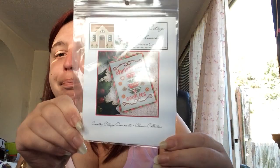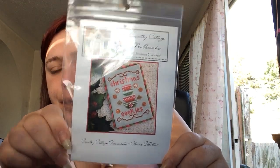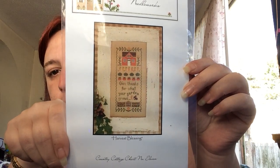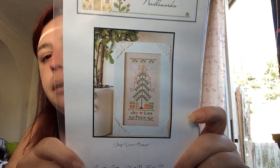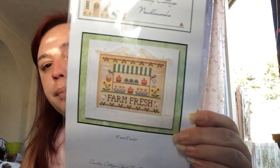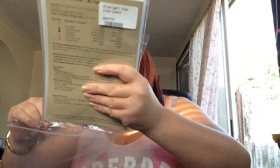Then the rest of these are from Country Cottage Needleworks. Don't worry, we're right near the end. Christmas Cookies, Harvest Blessing, Give Thanks for What Your Garden Grows, and we've got Joy, Love, Peace, and last one, Farm Fresh. Yeah, just a few. Okay.